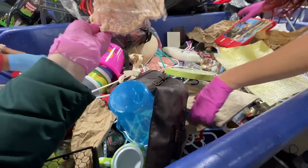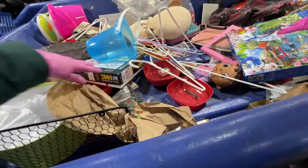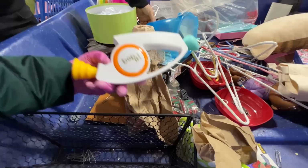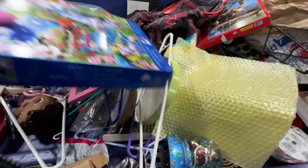This is a nice little lampshade. That's good that you let the other people grab the rest. Very nice of you. Bop it. Twist it. Pull it. Bop it. Nice puzzle. Kitty cat.